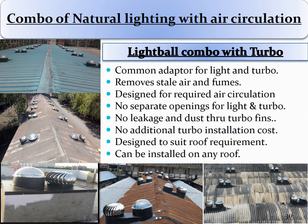Lightball combo gives daylight and air circulation from one unit. It has all the advantages of the Lightball with added feature of wind-driven turbo ventilators.